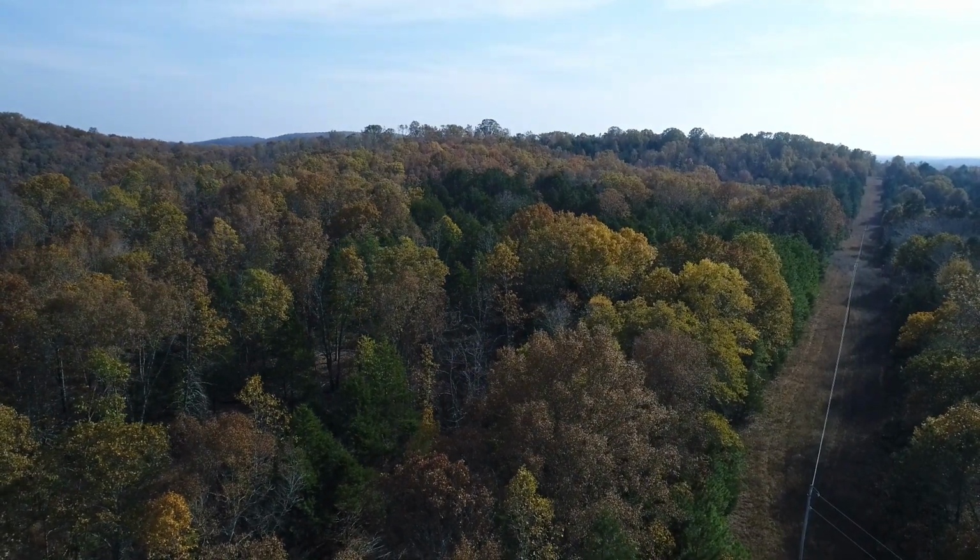As we look to the south, it's on the left of that power line. Well, I ran out of time there. It has solid property, has a lot going on.